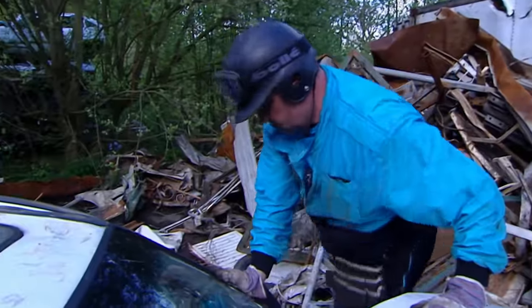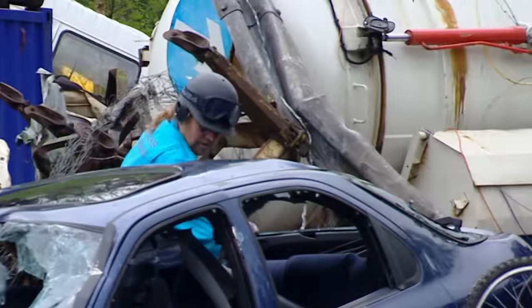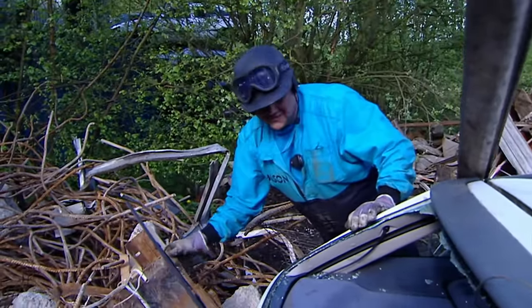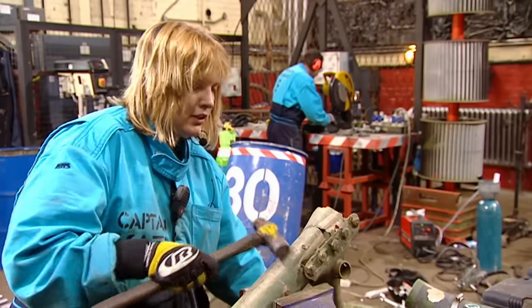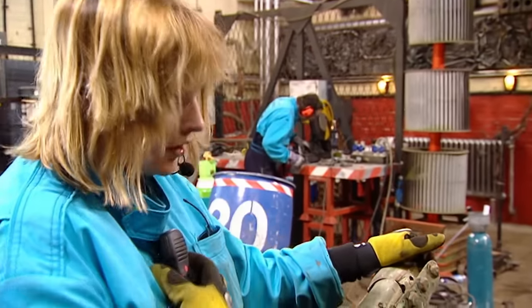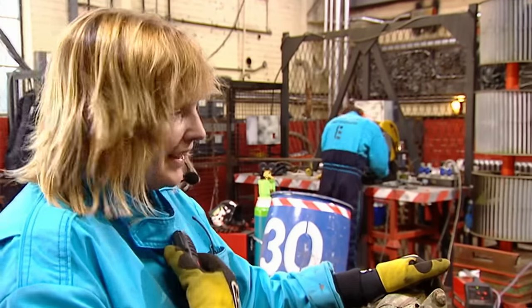The Rally Renegades are still scavenging at a time of day when they should be busy building. Time is very short, but has Jason finally hit the jackpot? Kate, we've found a propeller. Fantastic. What does it look like? Big and silver and shiny. At least it looks good.